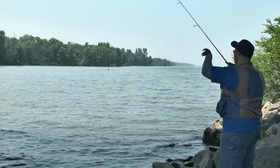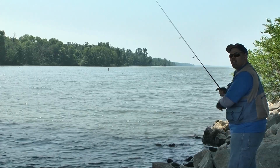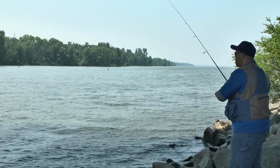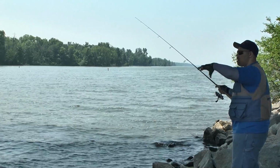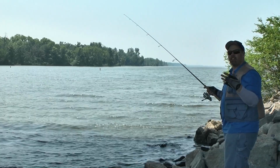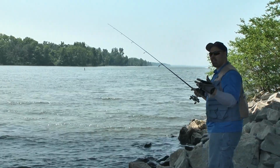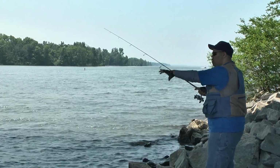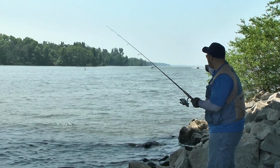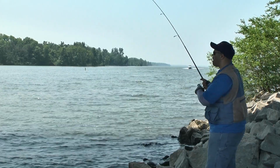Now, what I'm doing right now is I'm casting against the wind. In areas like this, you have bridges and narrow spots in the lake, you regularly get quite a bit of wind. And so when you're fishing in those areas, if you want to fish that area in front of you, it's necessary to cast into the wind. Let the current work that bait back toward you.